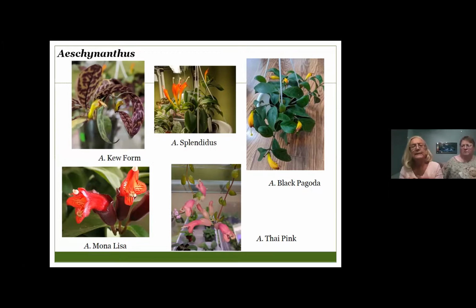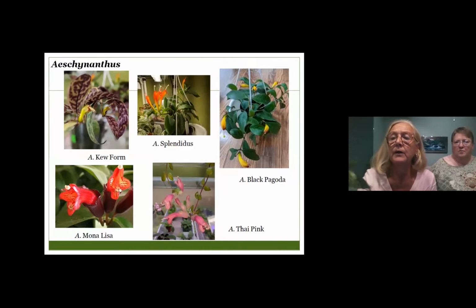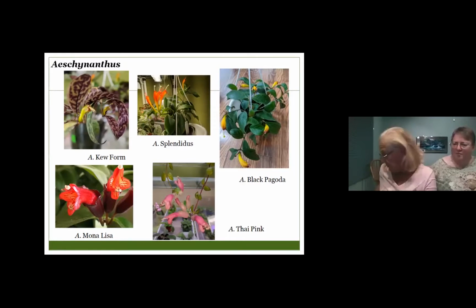The blossom really isn't that yellow. If you can tell on here, the blossom is much smaller than some of the Aeschynanthus, and it's more green. So you could have a plant with a bunch of blooms on it, and they're just kind of camouflaged in there, and you're quite surprised when you see you really have a blooming plant. The underside of the leaves can be quite lovely themselves. Some of the blooms can be quite large.